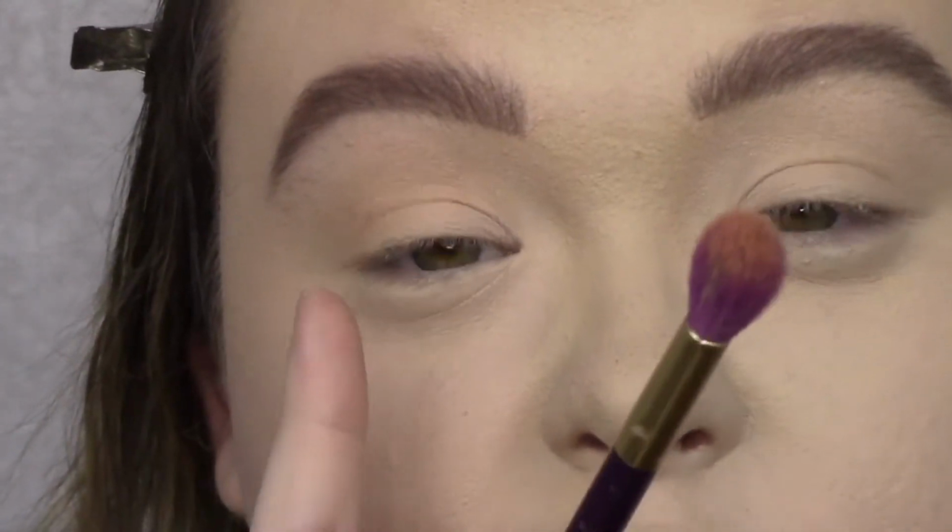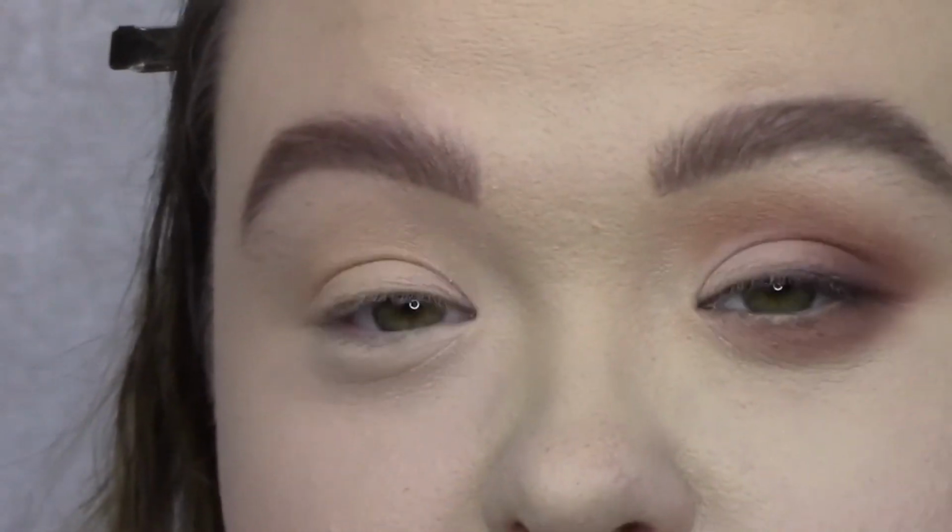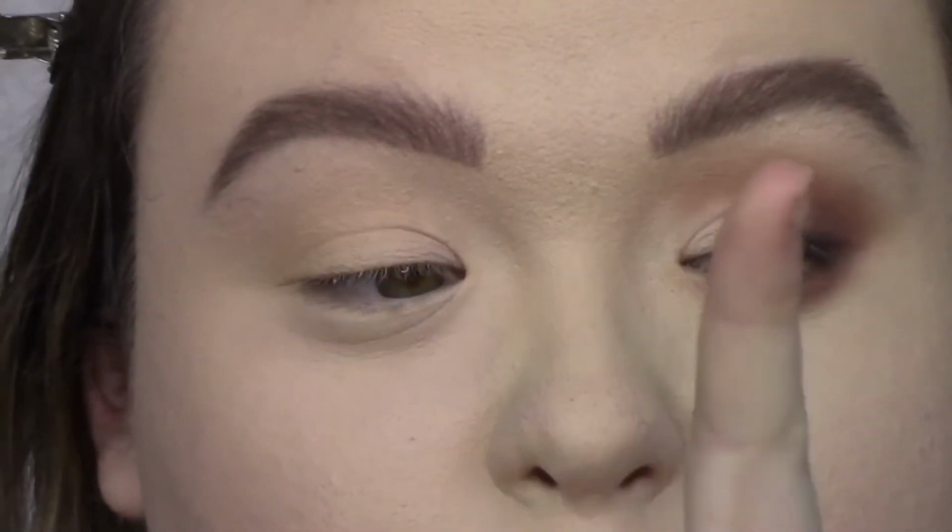So I know I said sultry, but I'm going to do this eye first and then I will be back to show you this eye. Alright, so I finished this eye. I'm not completely done with it yet because there are some things that I want to show you, y'all.